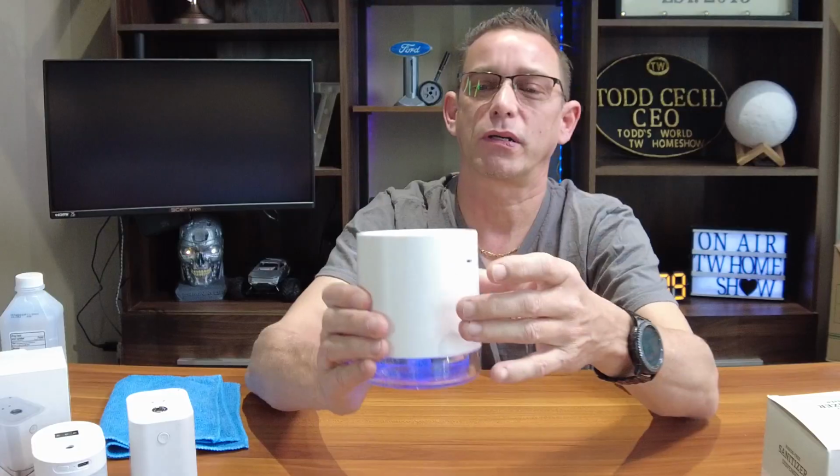Now this one's got the power button on the front. This one is unique as well. I found out if you hold the power button on for about 2 or 3 seconds, now you get this nice glow in the bottom tray here. A blue glow, purplish glow. This one did have the USB-C charging port, and now we should be good to go. Let's try this mist out.